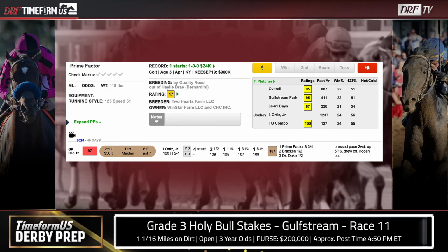He just has to stretch out in distance here, and the pedigree says it's not supposed to be a problem. He's a son of versatile sire Quality Road. On the dam side, his dam's a half-sister to Speightster, who was a winner of the Dwyer going a route distance. Also, his second dam is a full sister to Dance Smartly, that Canadian Triple Crown winner from the mid-90s. So there is plenty of route pedigree in here. I'm just a little bit concerned about 2 things.